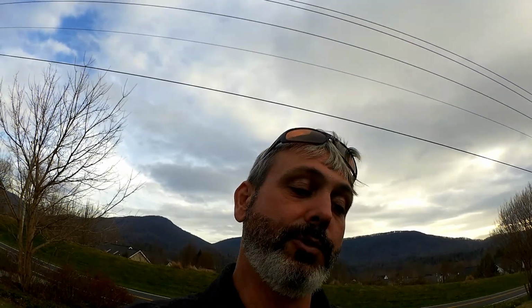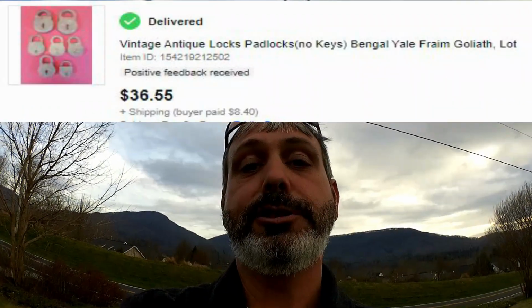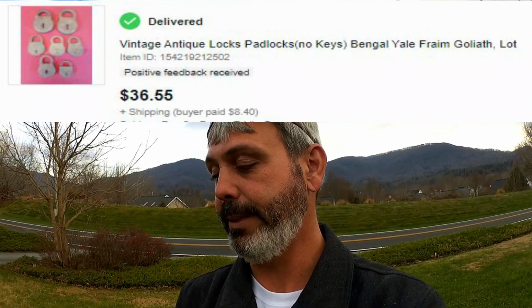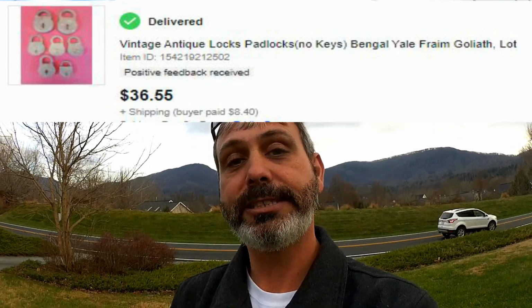And this one was a fun one. It was all of these vintage locks, and I picked these up from my mom's house. My arm's getting tired. Let me switch hands. And I got these at my mom's house. We were cleaning them out. My dad had picked them up over the years and collected them. And I put those on a 7-day auction.